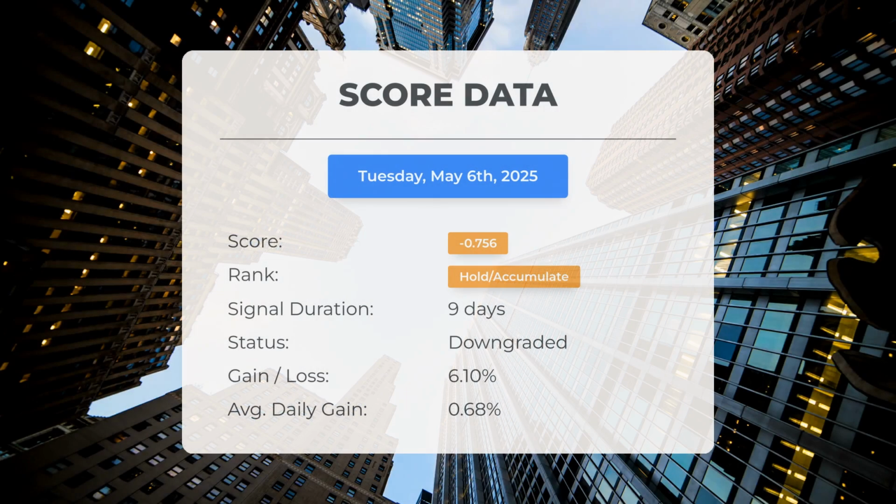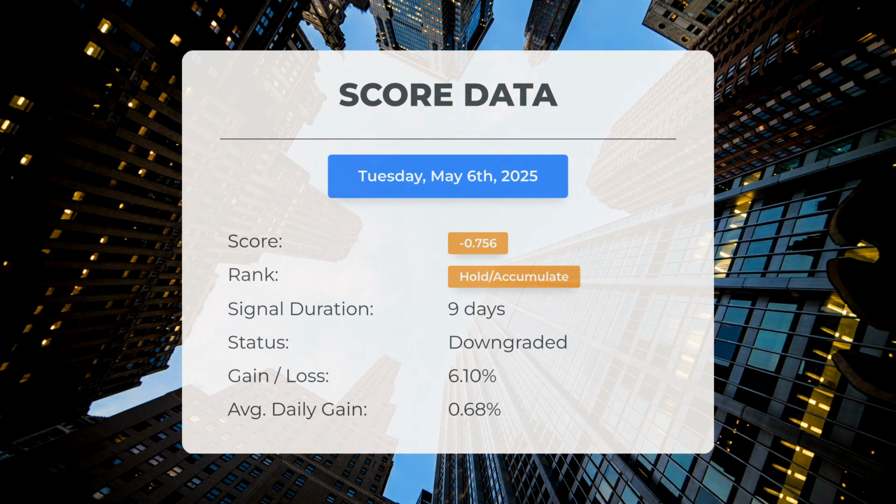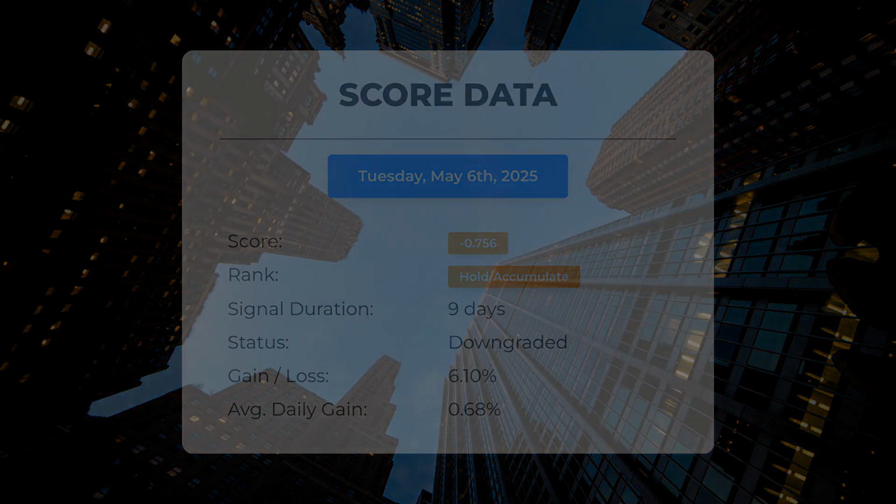Since the 24th of April, 2025, our system has categorized Tesla as a hold accumulate, assigning it a score of negative 0.76. Now, let's examine the stock's performance during this time frame. Throughout this period, the stock has exceeded our expectations, achieving a gain of 6.1% since we initially recommended purchasing Tesla just 9 days ago. This results in an average return of 0.68% per day since it was designated as hold accumulate.